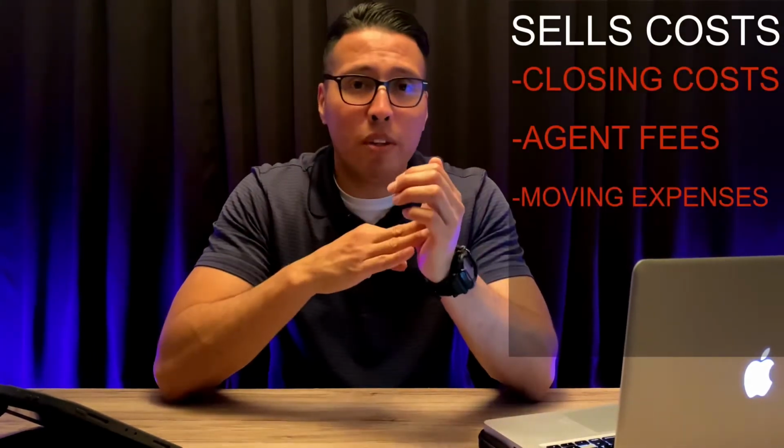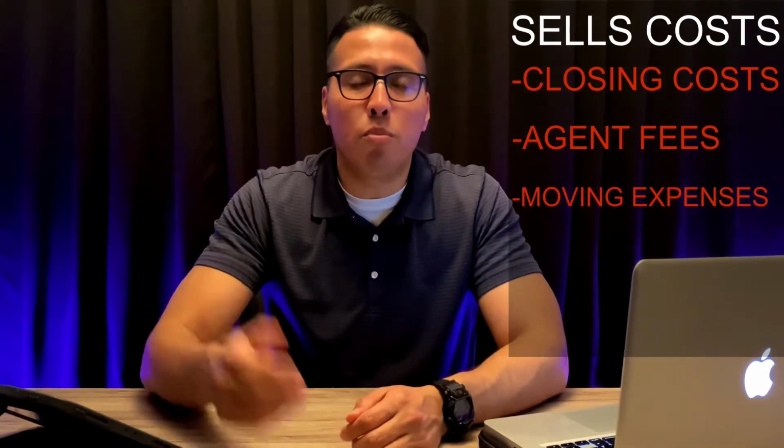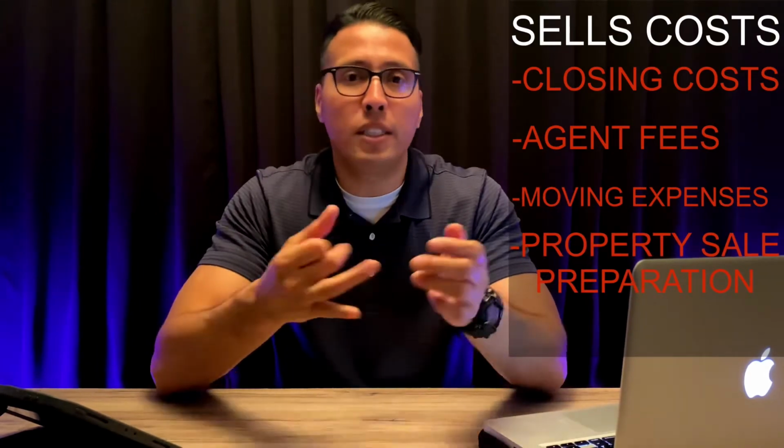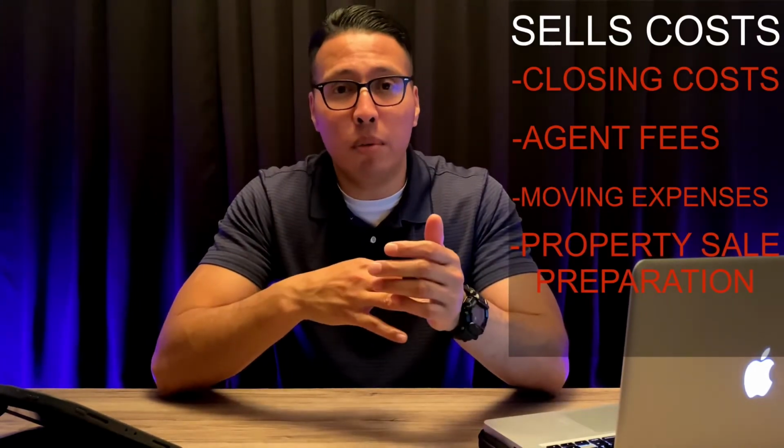Remember, you'll have moving expenses. Also, if you're going to sell your property, you'll have to make it look showroom ready for potential buyers. That means new paint, landscaping, any repairs the property might need, doorknobs, what have you. So yeah, these are things to consider and be prepared for before buying a home.